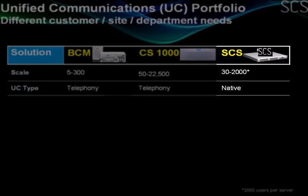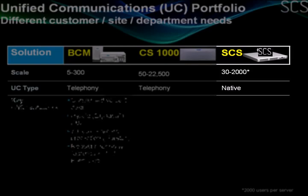Now, SCS, on the other hand, is more of a native unified communication solution. It doesn't have the same telephony origins, and it's really been designed from the ground up to be extremely UC feature rich, using open standards like Session Initiation Protocol that have evolved enough that they're more than ready for prime time these days.